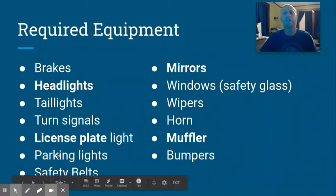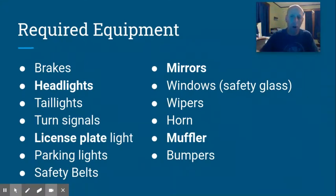Your parking lights, these are the amber or yellow lights on your car. You oftentimes don't use these, but if you're pulled over and parked on the side of a roadway, you have to have these on. If you're on the side of a roadway where traffic is moving fast especially, you should have your flashers on, your hazard lights. But your parking lights are required. The hazard lights are associated with that because when you turn your hazard lights on, it's your parking lights flashing to alert people of the hazard.